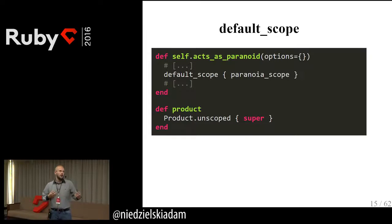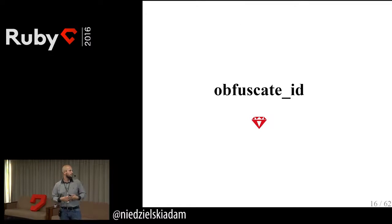So you have to unapply this default scope, and if you unapply this default scope, what's the reason for making this default? It doesn't make sense. It's better to introduce some named scope and explicitly call it whenever you want only the visible records. Okay, let's move to the next gem.